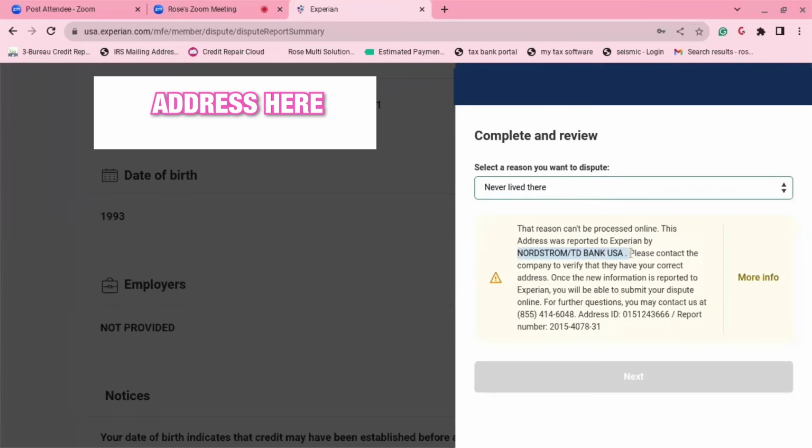Now, as you guys see, I just got a pop-up and it says this address is associated with my Nordstrom's credit card. This goes back to what I told you guys. Focus on removing what you can. That is your number one goal. Click on the address. If it's not your current mailing, you're going to select never live there.